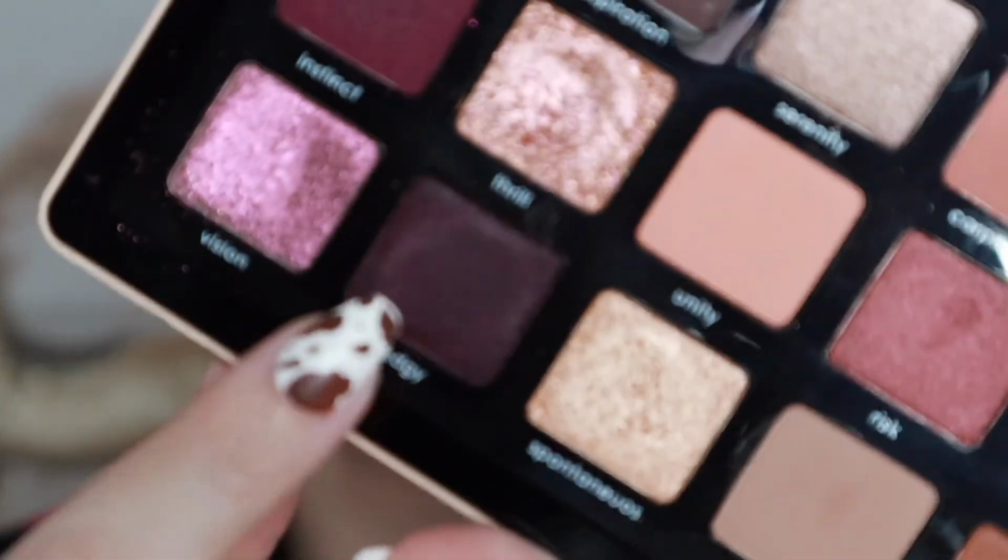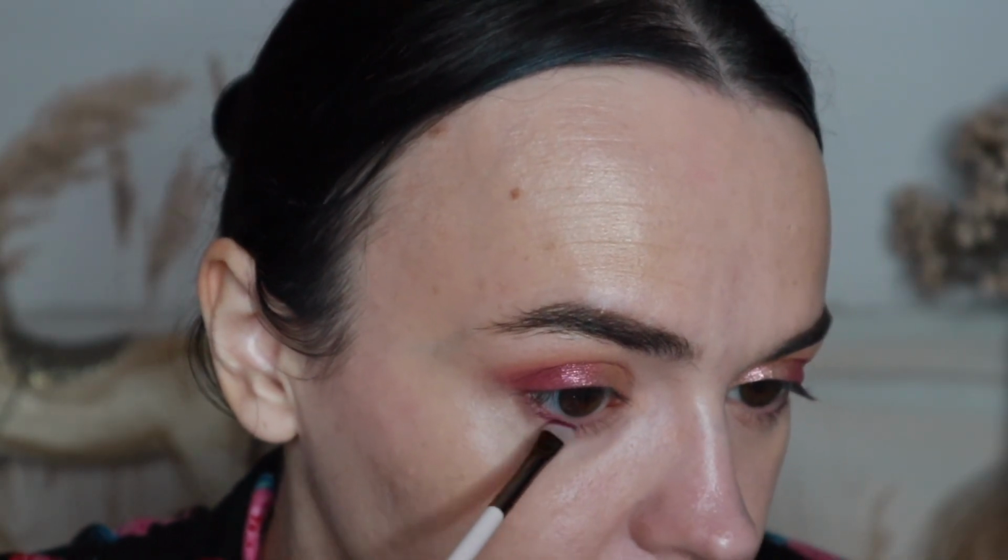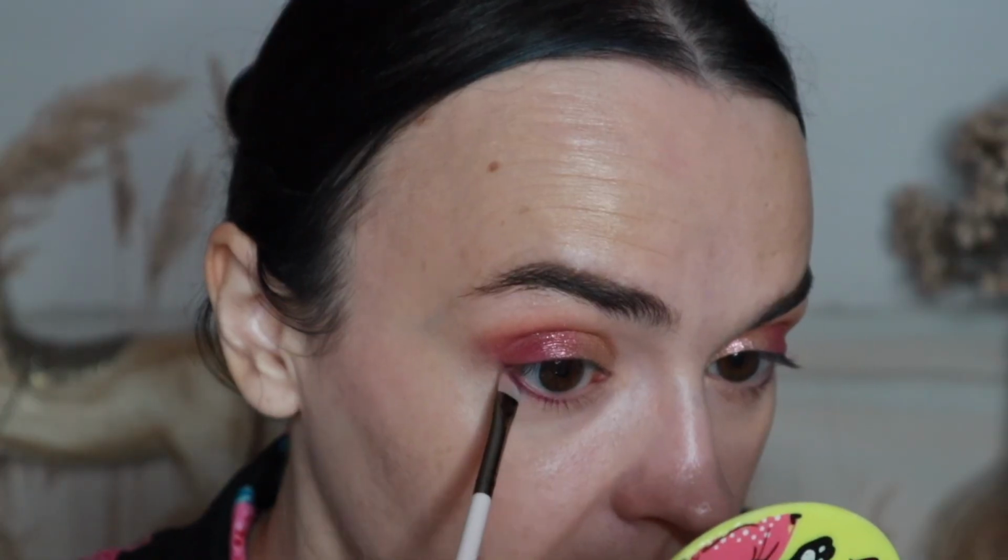I don't know if I should add anything to it because I really do like it, but I don't know if it's extremely fall, but maybe the lip and stuff can pull it together. So I'm going to take a ColourPop E30, which is just an angled brush, and I am going to go into the shade Edgy, and I'm going to place that right here on this outer half of this lower lash line. That shade looks almost like the Instinct shade. It might just be a touch darker, but it's the same kind of tone.